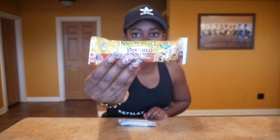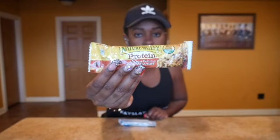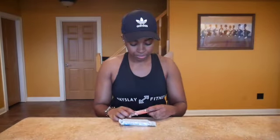So there are 190 calories in the NutriValley bar. Okay. Now with the Pure Protein, there are 200 calories. So 10 more, not too bad. Even when you look at the little picture of it, you can tell that it's more coated with chocolate. So that's probably where the extra 10 calories come from, where this one isn't coated. Okay. Moving on. So next thing, fats.